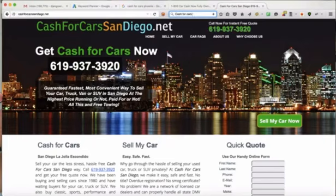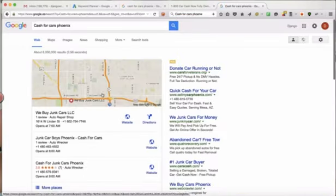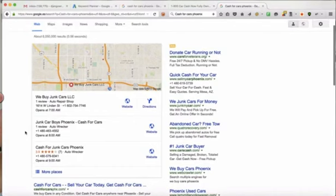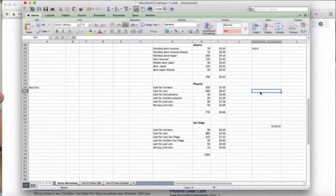I'll type in the word Phoenix, and let's see what the competition is like here. For this one, I've got 1 review, 1, and 7. So 1, 1, and 7. That's a pretty good keyword right there, so I'm just going to put 1, 1, and 7.